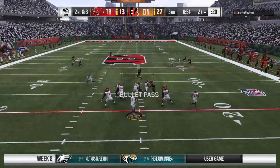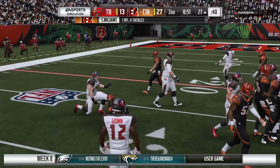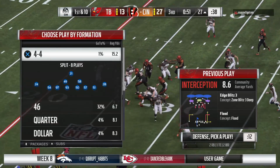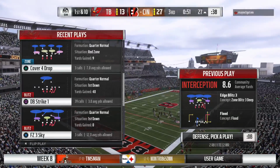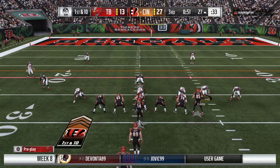Second down, Winston. Into heavy traffic, and it's intercepted. Picked off around the 37. And he's able to get it back to right around the 27. So that's back-to-back drives where they're throwing an interception. Ordinarily, we look at the offense and say, what's going on with your scheme? Maybe we should look at the defense and just give them a whole lot of credit. They've got them frustrated right now.